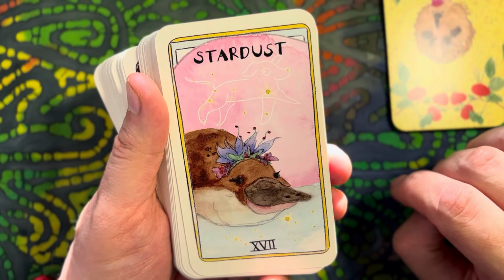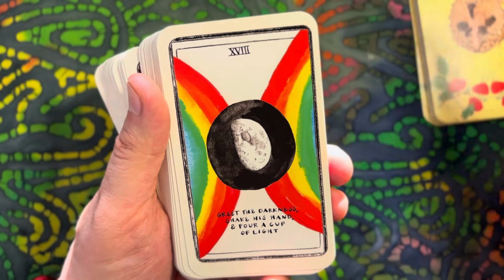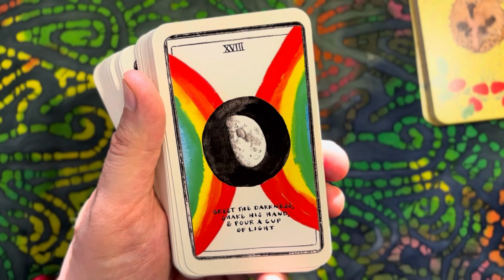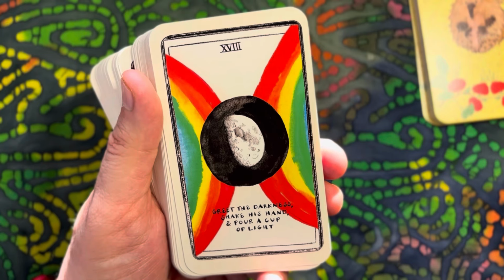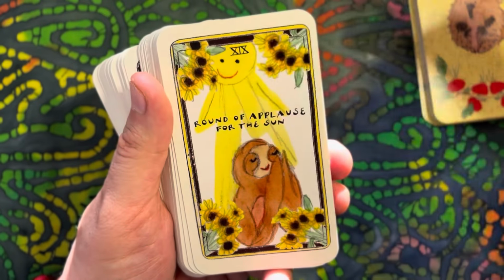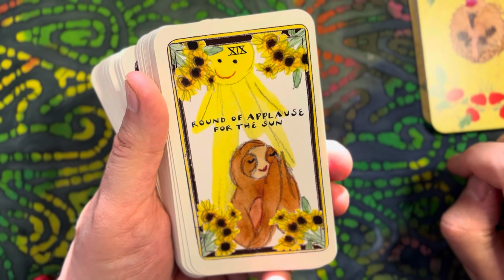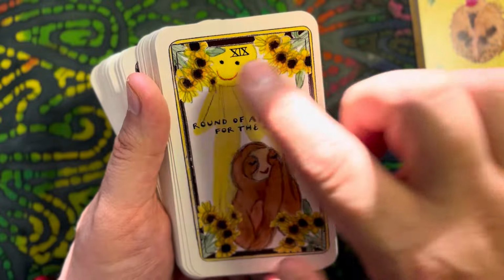Stardust. It's cute. This one's interesting. So this is the cover of the box without the kangaroo on it. It says, greet the darkness, shake his hand and pour a cup of light for the Moon. A Round of Applause for the Sun. Always worthy of a round of applause. I love the sunflowers in the corners as well.